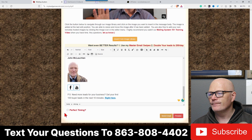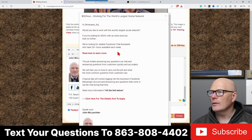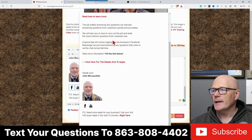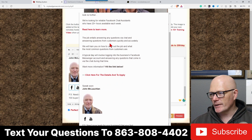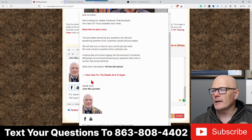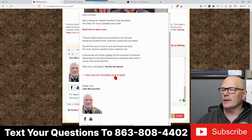Okay, done. Perfect timing. Let's just preview it. All looks good. All looks nice. So what I always do when it comes to formatting is I always use the 16. I always like the double chevrons. I don't know why. I think it just looks quite clean. Put double chevrons in front of the main link that you want me to click on.